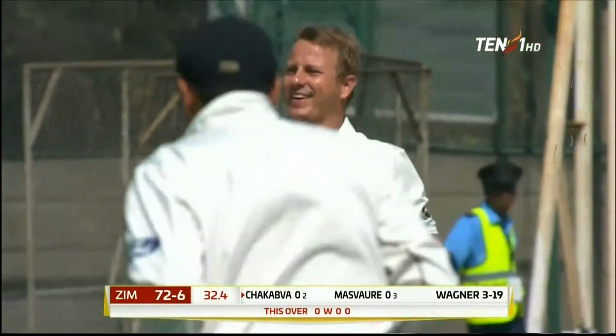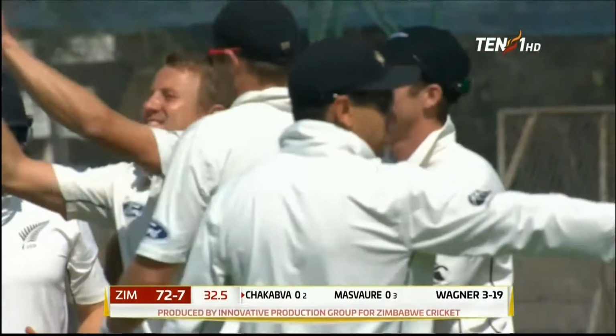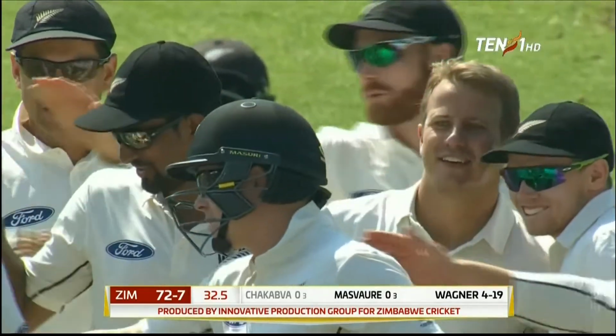Oh, that's a nick. And so the 7th wicket falls. Chakabva doesn't trouble the scorers here at all. Just outside off, in the corridor, and getting a little edge through to the keeper.